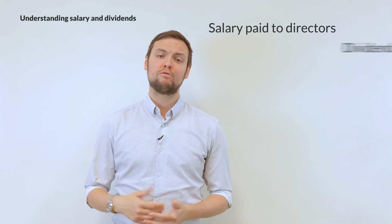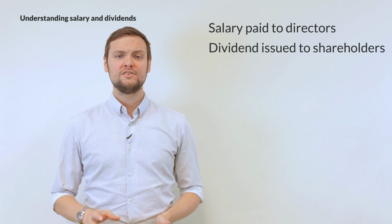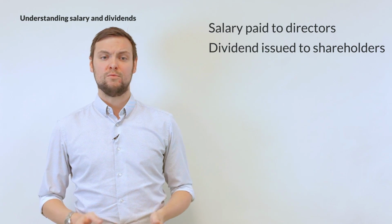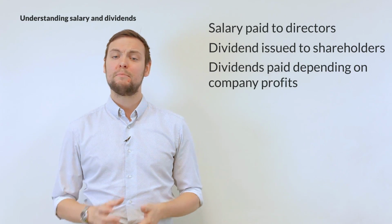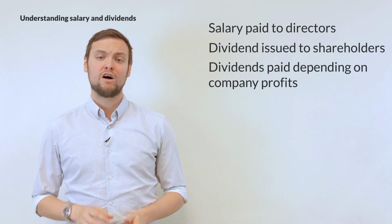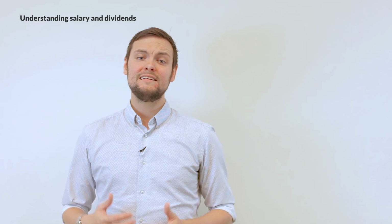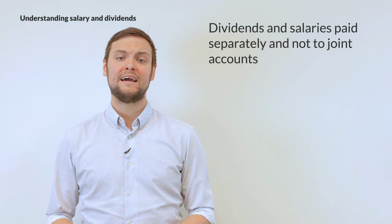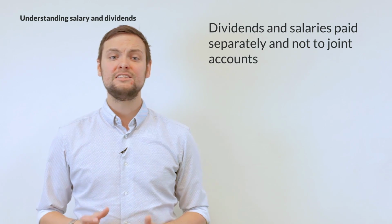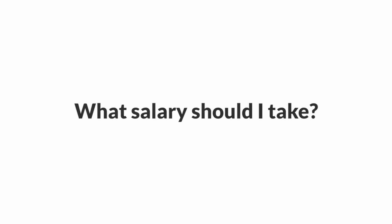Dividends are when profits are distributed to all shareholders. The dividends are a reflection of how the company has performed, and therefore the dividend should be paid periodically based on company profits, rather than fixed at certain amounts throughout the year. With salary and dividends, it's very important they're paid at separate times, so please ensure they're not on the same bank transaction.